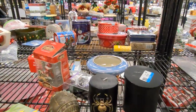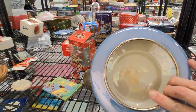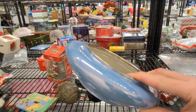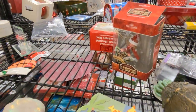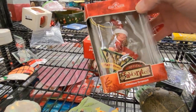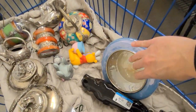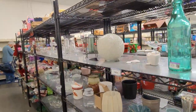I love this blue lusterware planter back here. It's not faded at all. It's in perfect condition, made in Czechoslovakia, and it's only $2. I'm seeing the name Kurt Adler on this Christmas ornament, so I'm having a look at it. It's more modern, so it's only worth about $5 to $10, but the older pieces imported by Kurt Adler can be worth some really good money.